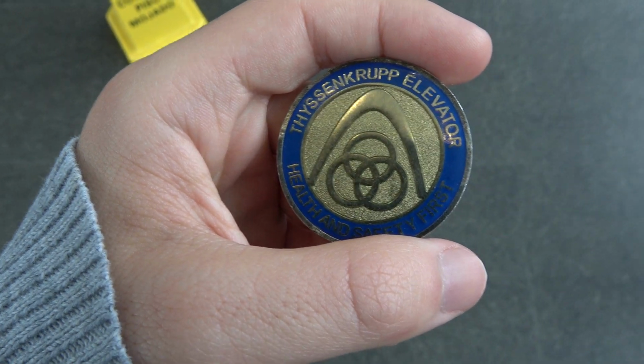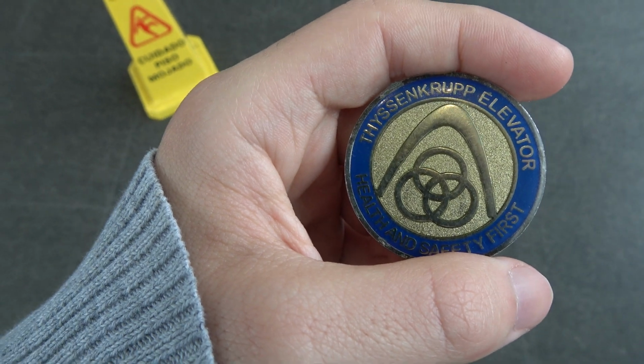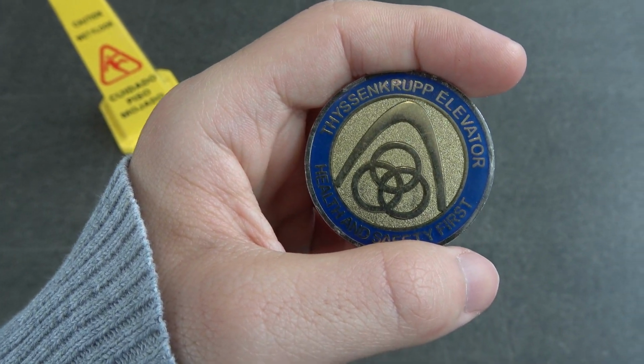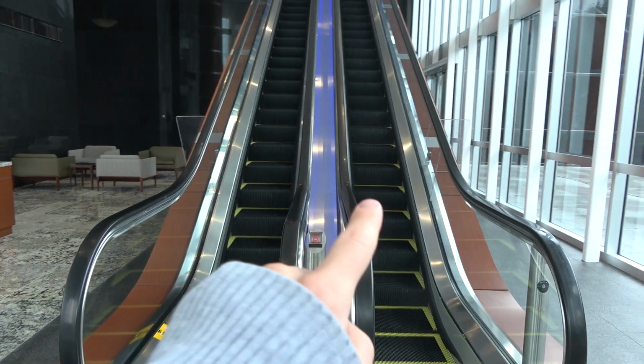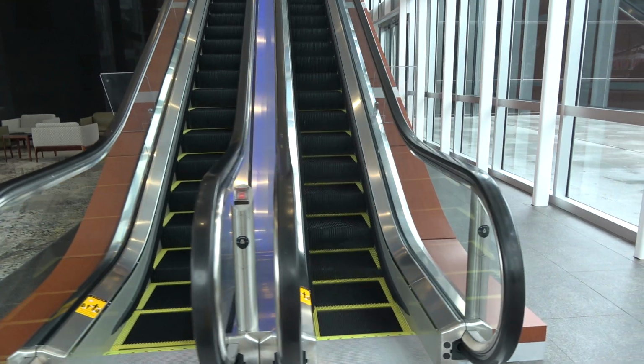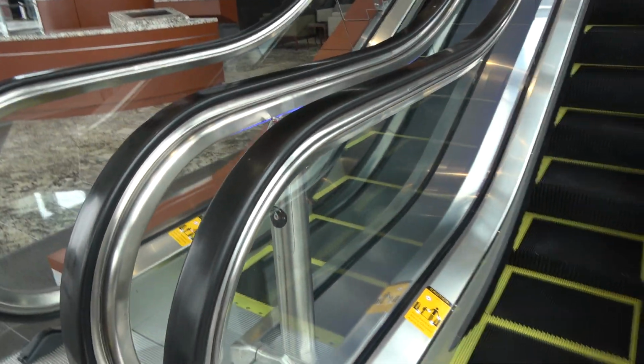All right, it has been like 9 days since I last came to 24 Greenway. Now I'm back again. Look at the new escalators. They actually put an LED light on there. So look at that. Look under the railing. That's the new LED.